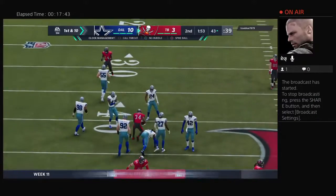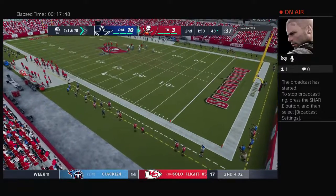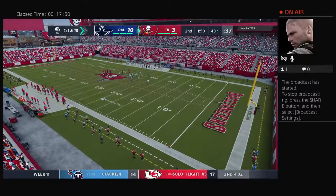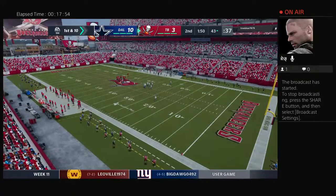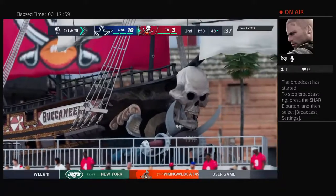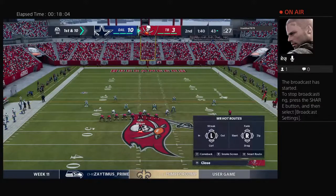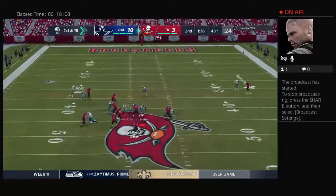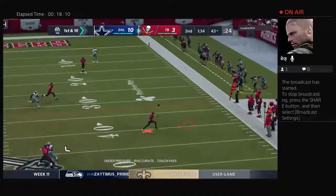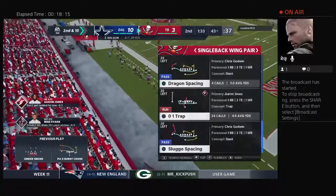And taking it across midfield and inside the 45. 10 more. They get 10 more there, and I believe that'll be enough for another first down. It will. First and 10. Here's a play fake as they set up to throw. And he was hit as he threw it there, and it forces it incomplete.